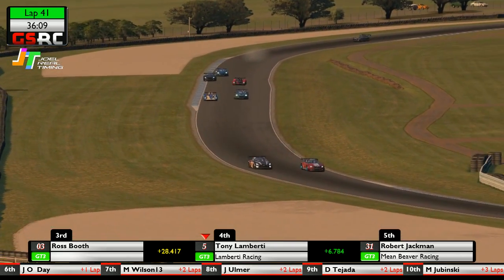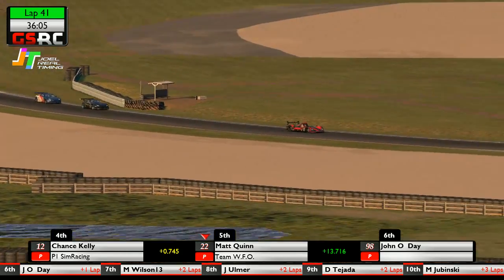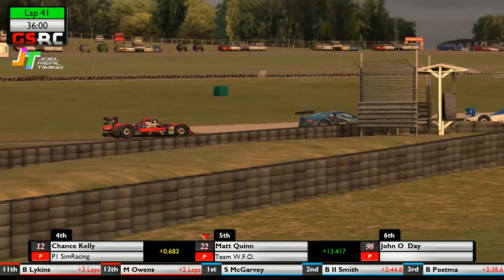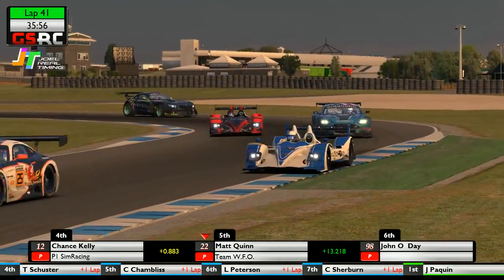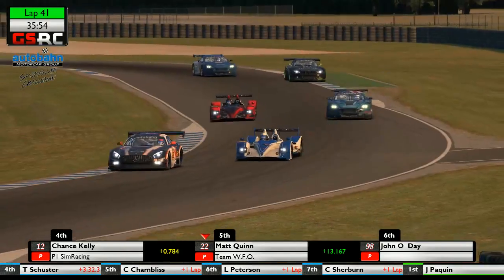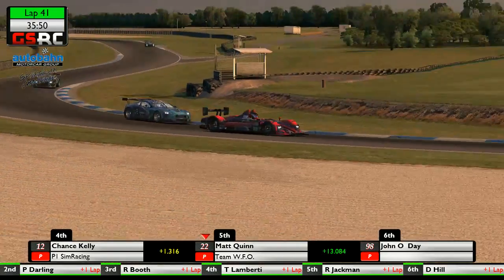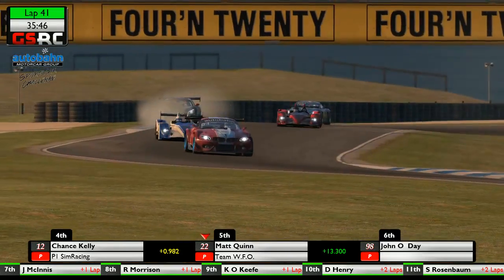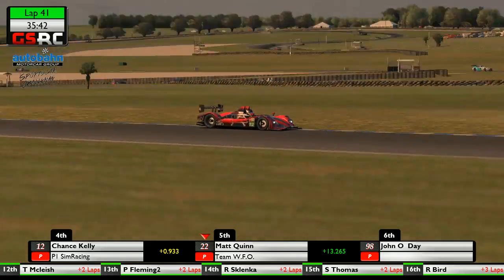Let's go to Matt Quinn, who has caught up to Chance Kelly. About a second between these two. Right now they're split by Leif Peterson. Kelly had that contact and fell back and lost 3rd position to Santana. Now he's trying to hold on to 4th. Matt Quinn, a very, very quiet driver. Just doesn't ever get into a lot of trouble and always sneaks up. Having another classic Matt Quinn race.